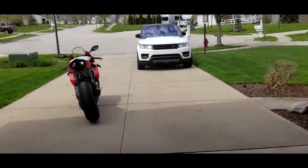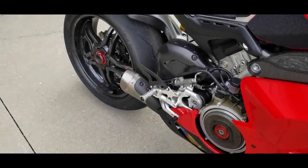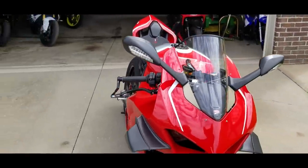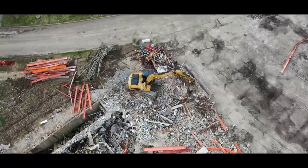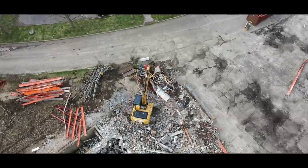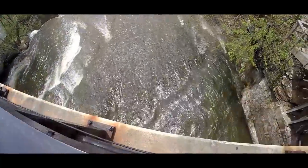Let's jump on the V4R, put some more miles on this sucker. 210 plus horsepower. I'm glad I didn't get nabbed for trespassing. My 1100 factory. So this is the Chagrin Falls.